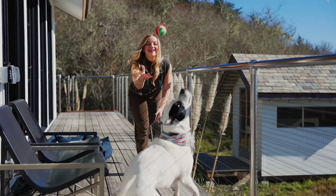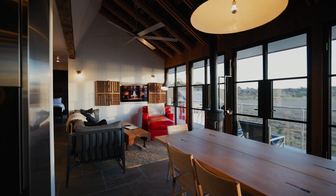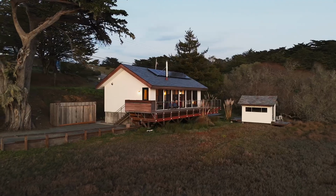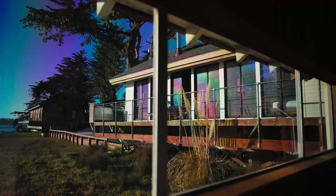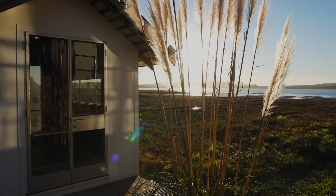I'm Frankie, and I'm here to show you this fantastic pet-friendly home owned, built, and designed by Olle Lundberg, architect, builder, and artist. Olle's signature style shines here with found objects seamlessly woven into the home's design, giving so much character and charm to every single corner.